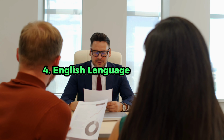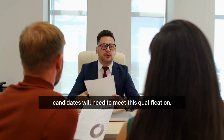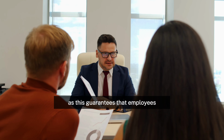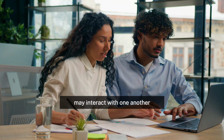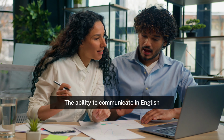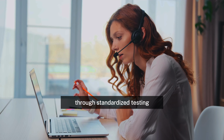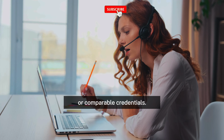4. English language proficiency. It's possible that candidates will need to meet this qualification, as this guarantees that employees may interact with one another and the larger community in an efficient manner at work. The ability to communicate in English may need to be demonstrated by the applicant through standardized testing or comparable credentials.